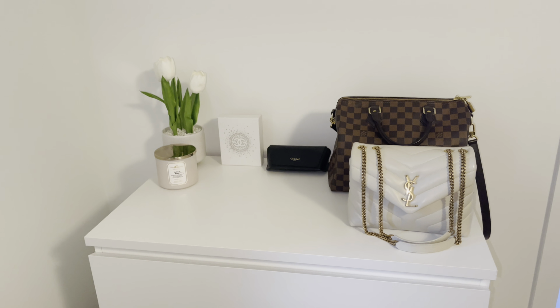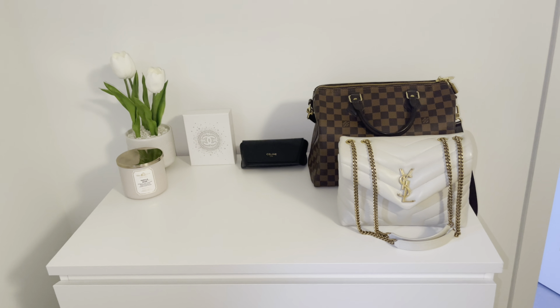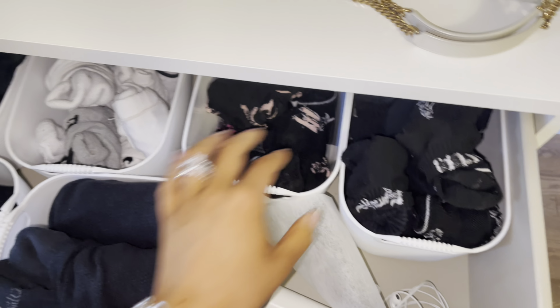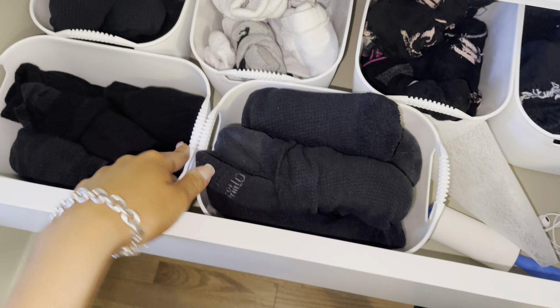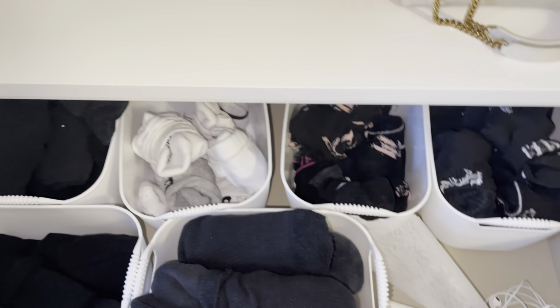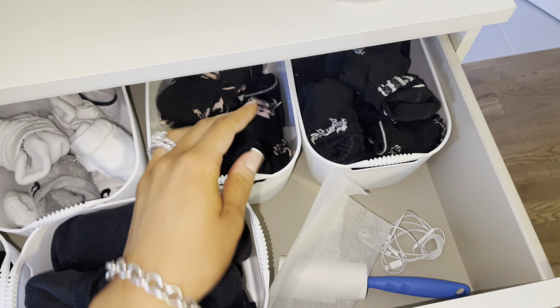Here I put these little white tulips. I thought it was cute, so I got that. And my purses and my sunglasses. And down here, I actually have my socks. I organized my socks based on style and color. So these are all ankle socks here. These ones are ours, and then these are all Jay's long socks. I never wear those. And these are white and light colored socks. And then these are also long socks. And then I also have a fabric sheet in here, so it smells good.